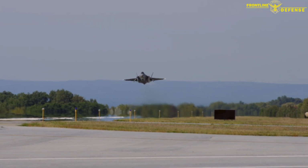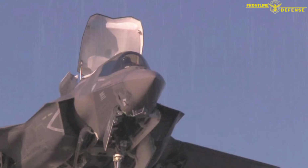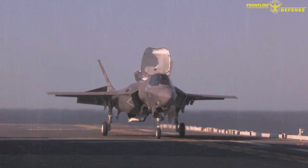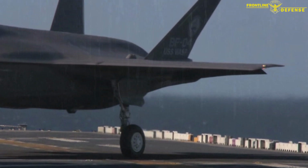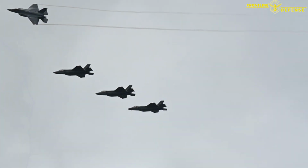In the face of this evolving situation, the US sees it as important to remain present with its military power. The F-35's presence in the Middle East is a symbol of America's commitment to maintaining its influence in the region. In addition, these fighter jets will also support various military operations conducted by the US and its allies to maintain security and stability.